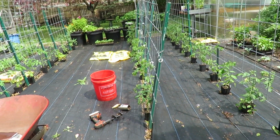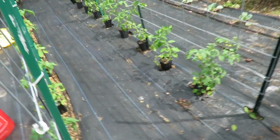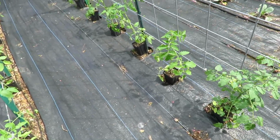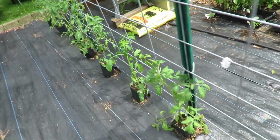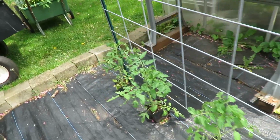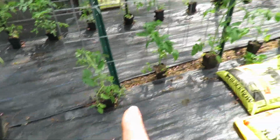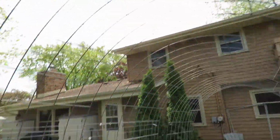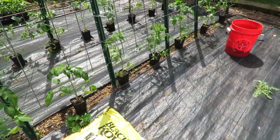So here we go. I ended up spacing my tomatoes all along here, all the different varieties, and then this is my arch trellis here. You can see this goes up. I planted all along here.